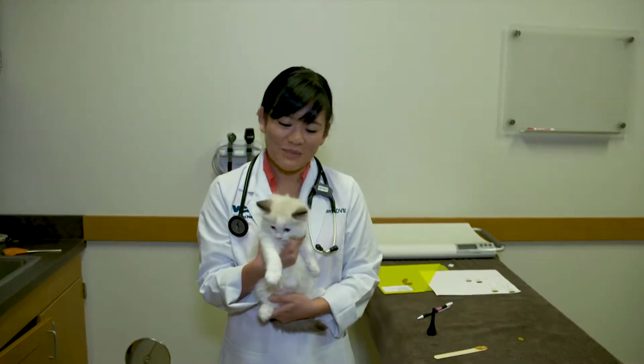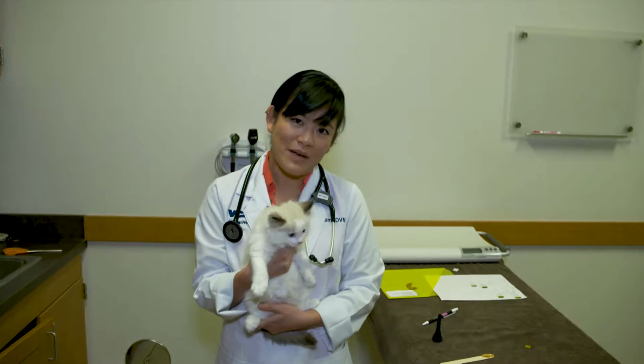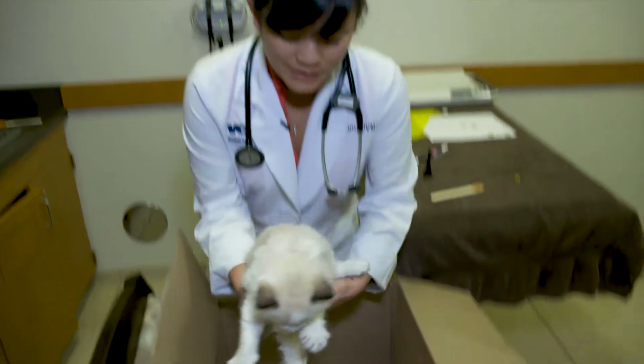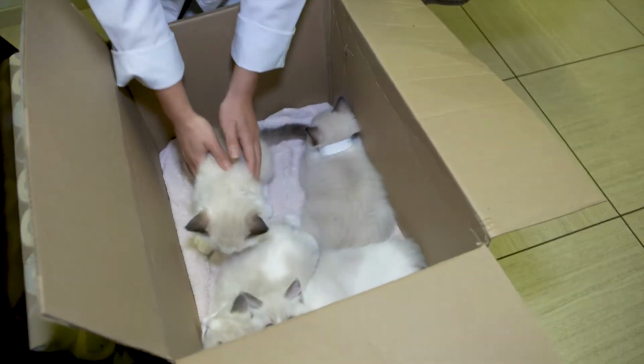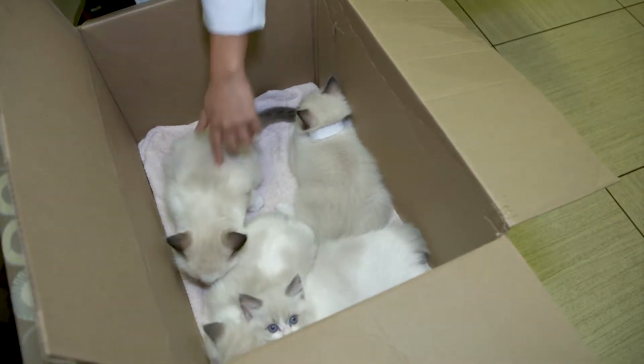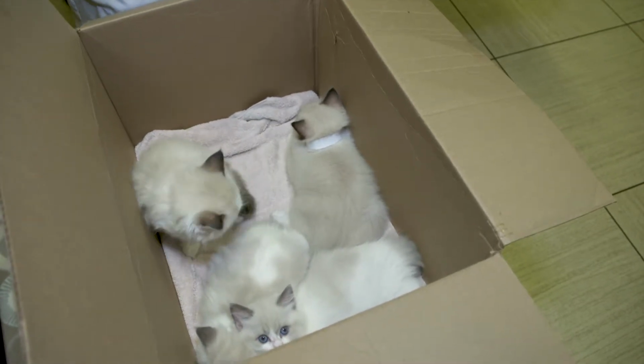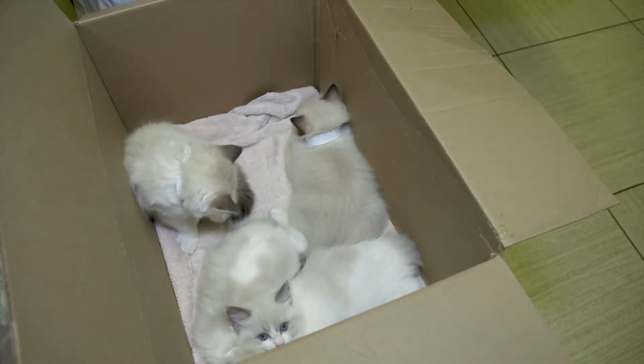So everyone looks good. The last thing we'll do, which we recommend, is at 8 weeks that they start on a monthly preventative. So we'll send you home with a sample for each one. It goes on their skin between their shoulder blades, and it's an all-in-one. It'll protect against fleas, heartworms, roundworms, hookworms, and actually ear mites as well.